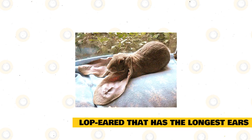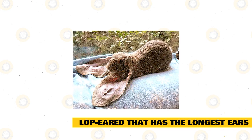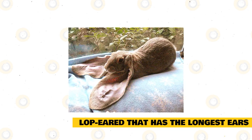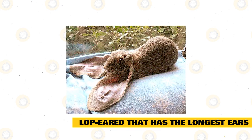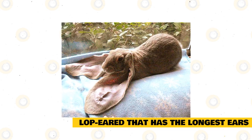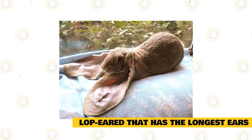A lop-eared rabbit that has the longest ears. Lop-eared rabbits' ears grow longer and even thicker, and at some point, these will start to droop. In some rabbits that have been created or bred to manifest an exaggerated length, the ears are so long that the rabbits are unable to enjoy their lives.